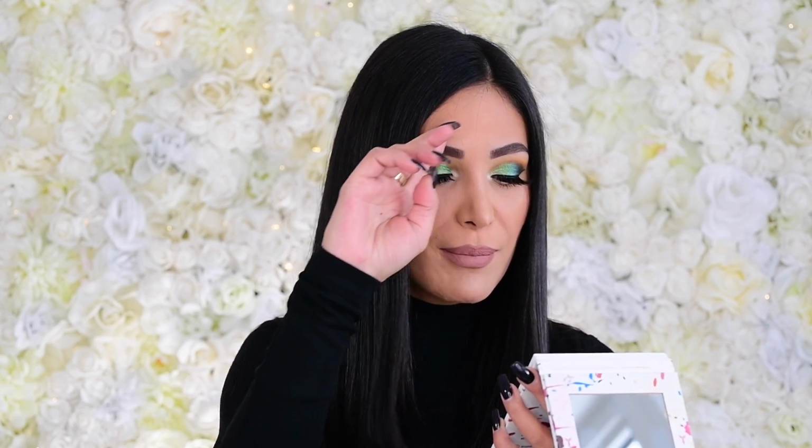Right before this came out, I actually ordered a bunch of ColourPop shadows because I was so upset Jeffree doesn't have purples, I just want purples. And then he came out with this, and it honestly looks almost identical to what I created with the ColourPop singles, but it's Jeffree's formula, so it's obviously top notch.